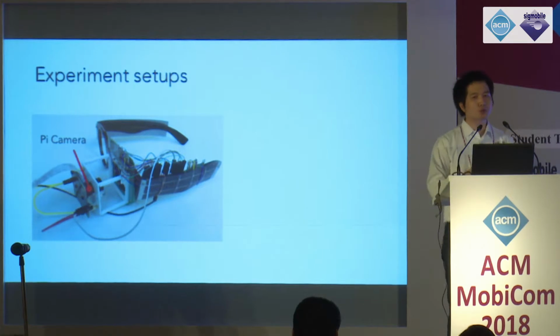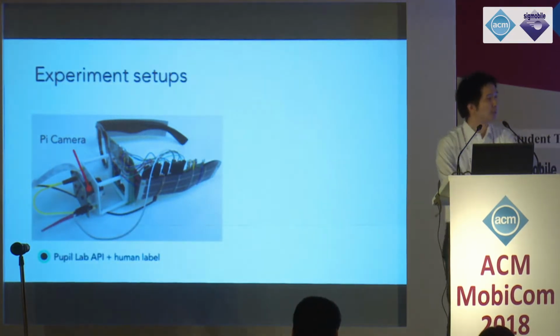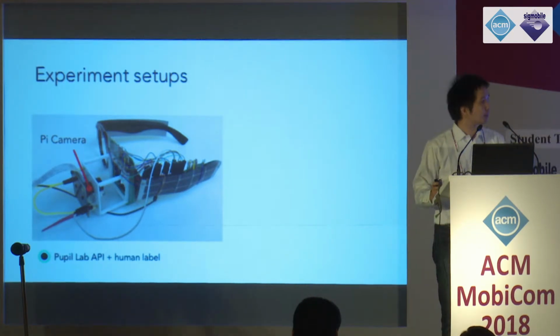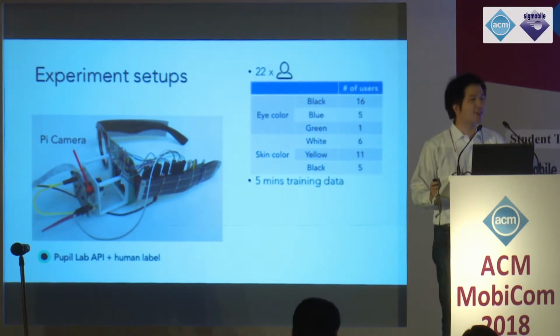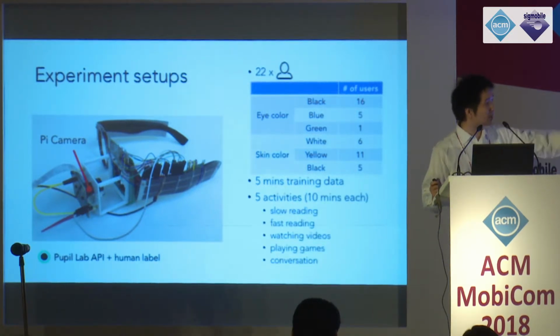Well, first, to get the ground truth data, we attach a Pi camera in front of the glasses, and we use the existing Pupil Labs API to pre-process the images, and we ask the user to manually label the data. For example, label the pupil center and size. And in the evaluation, we have 22 participants with different eye color and skin color. For each participant, we collect 5 minutes of training data to train a model, and then we ask them to perform these 5 activities to test the system.